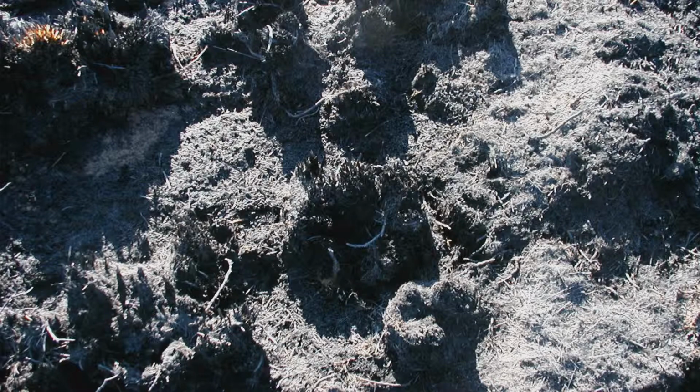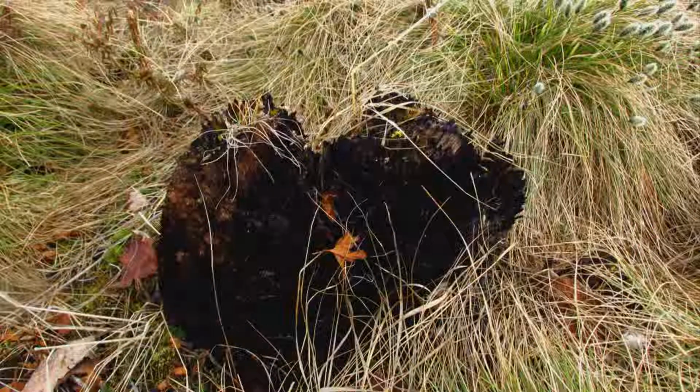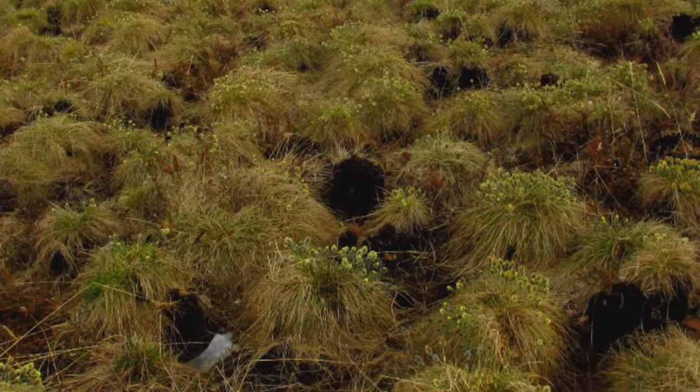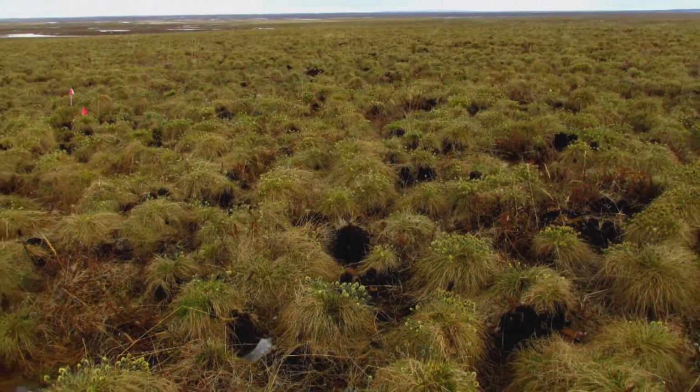The amount of carbon that was lost at the Anaktuvuk River fire was about 50 years' worth of plant productivity. So that's a lot. So we want to understand, does it take 50 years to recover that carbon, or does fire induce changes in species composition and in the way the ecosystem works, which will allow that carbon to return at a faster rate or a much slower rate?